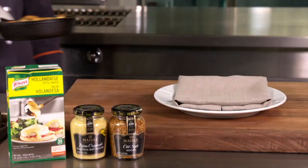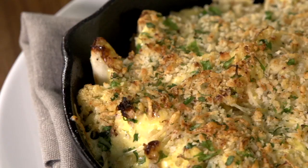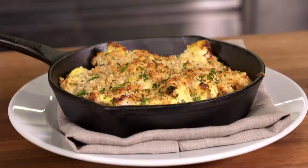Roast for another 10 minutes or until the breadcrumbs are golden brown. Here is the finished dish. Enjoy.